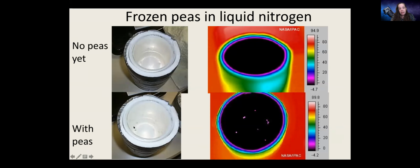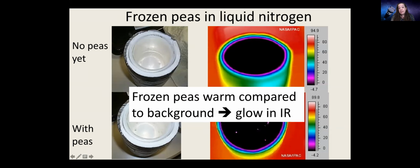But now I'm going to put frozen peas in the liquid nitrogen. Now the frozen peas are cold, but they are not 77 Kelvin cold. They are warm compared to the nitrogen, so the infrared camera can see them. And that is exactly what's going on in space. Even though some of the things we observe in space are very cold, they're warm compared to the background. So it's easy to find them in the infrared.